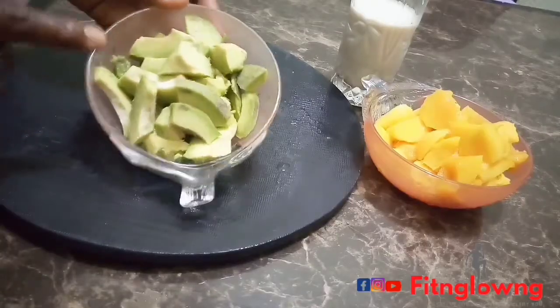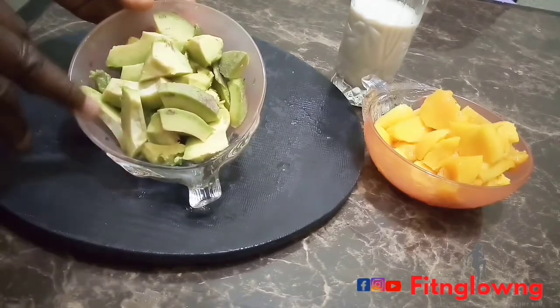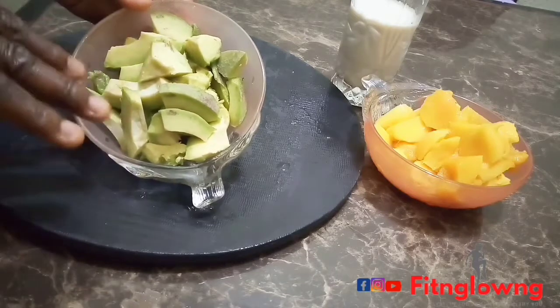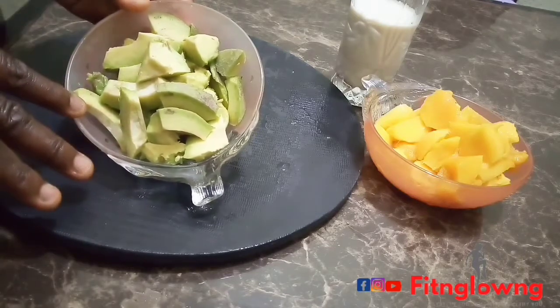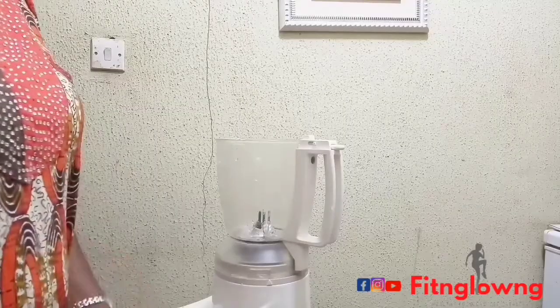So I've finished cutting the avocado. I peeled off the skin of the avocado and this is the flesh inside. So I finished peeling it and this is what it looks like. So let's blend. It's time to blend.